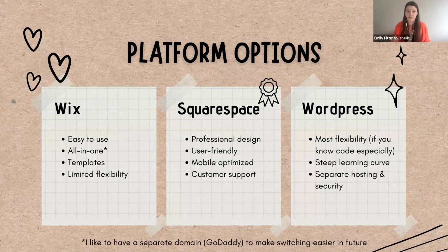That's what I'm currently using for all of my different website businessy things that I have going on. I've switched them all to Squarespace. It's really professional on the back end and the front end. It's really easy to use and really clean.